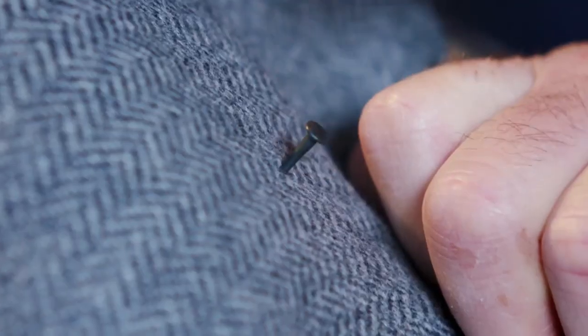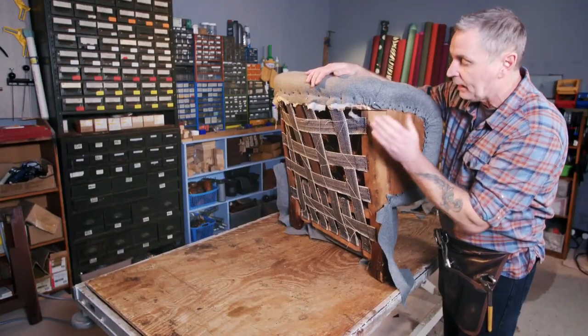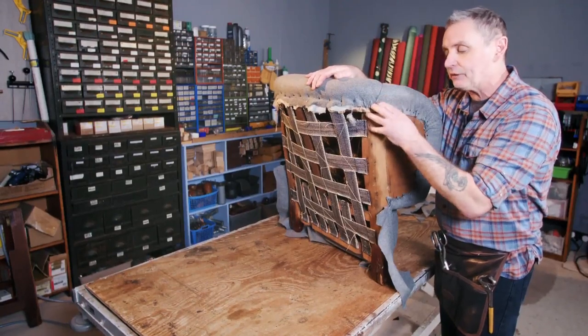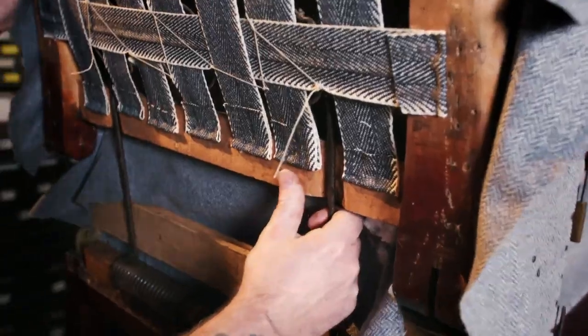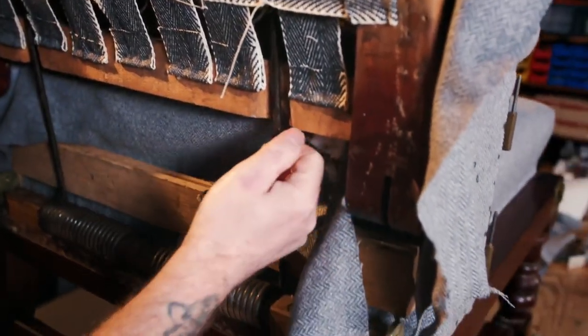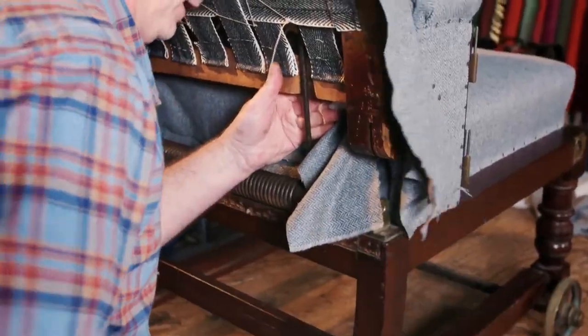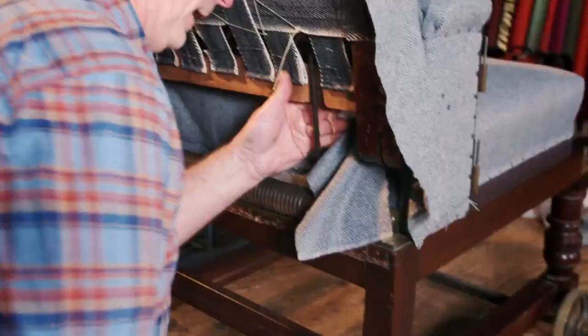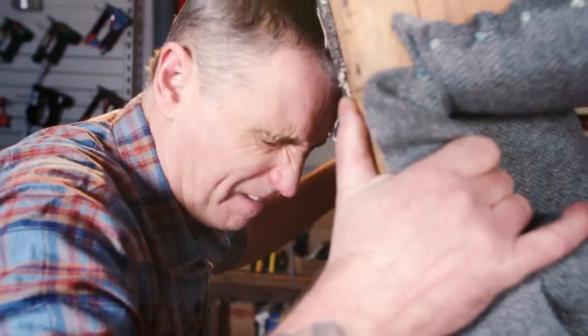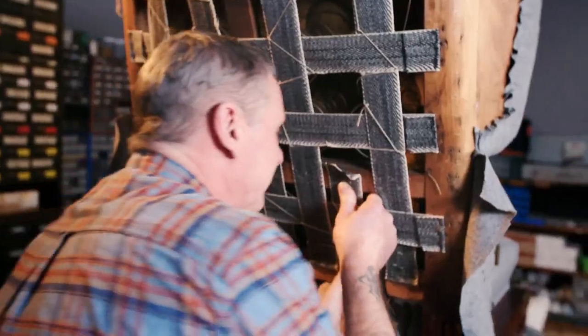Right, so I've finished all the upholstery on the back. Needs upholstering here. I can't do that until the back's fitted. Okay, so what I'm trying to do now is get that spring up through into that hole. Oh, who said upholstery is easy?